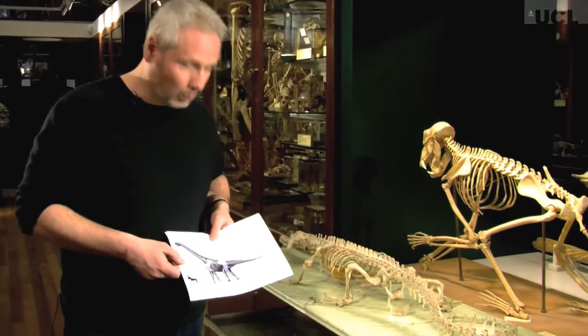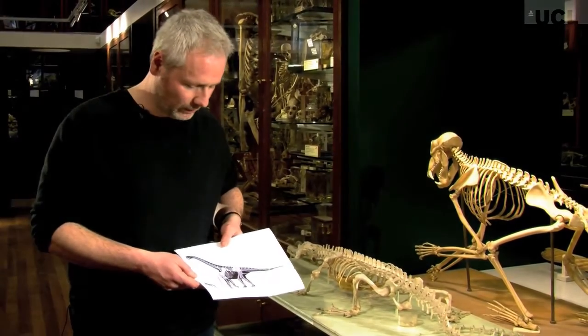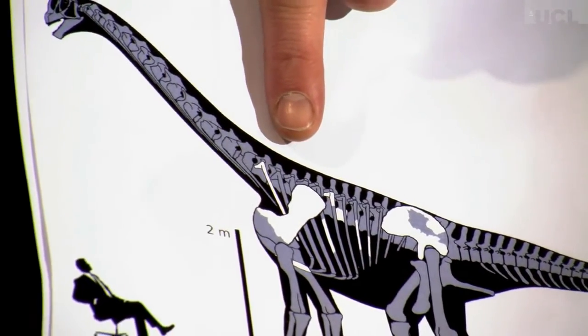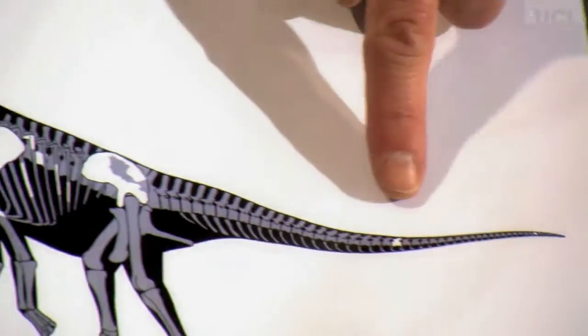This picture shows us which of the bones we have of the animal and also gives you an idea of how big it would have been in life. Here we have the hip bone, here the shoulder blade. Those are the two most significant bits we have. And then these various fragments of ribs and the occasional vertebra.